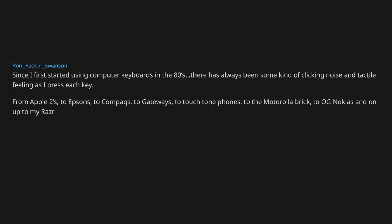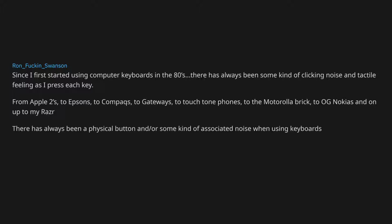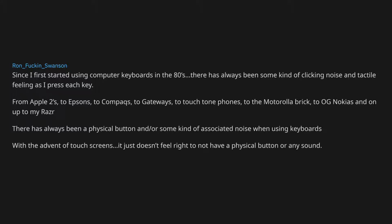Since I first started using computer keyboards in the 80s, there has always been some kind of clicking noise and tactile feeling as I press each key. From Apple IIs, to Epsons, to Compaqs, to Gateways, to Touch Tone phones, to the Motorola Brick, to Og Nokias and on up to my Razer. There has always been a physical button and or some kind of associated noise when using keyboards. With the advent of touch screens, it just doesn't feel right to not have a physical button or any sound. So I leave the clicks on.